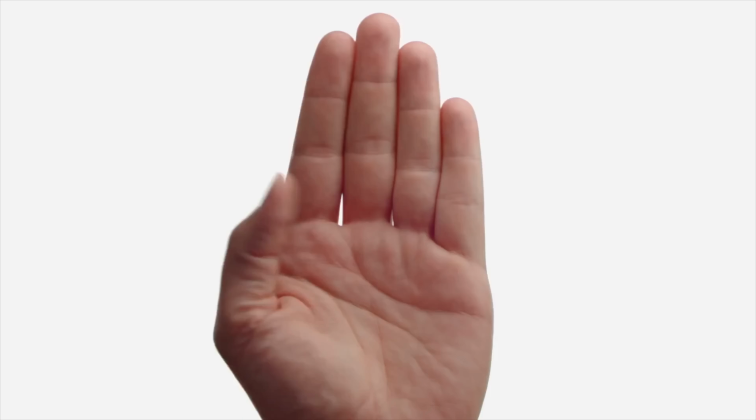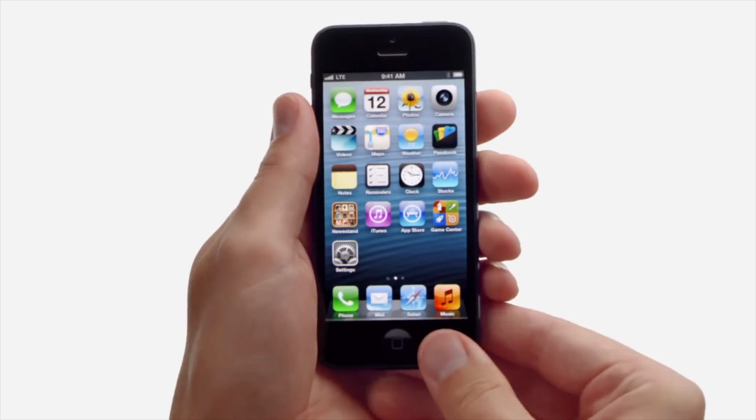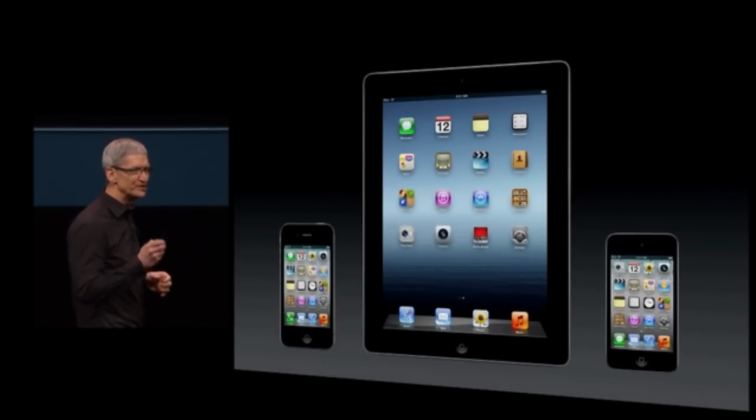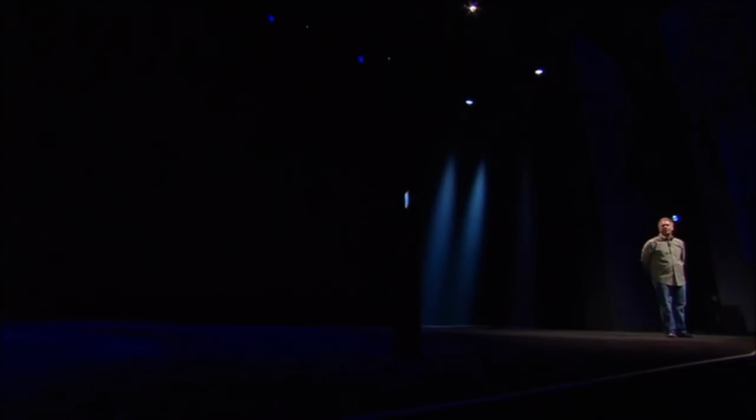Your thumb. It goes from here to here. This bigger screen goes from here to here. Today, we're taking it to the next level. It is the most beautiful product we have ever made, bar none. And this is iPhone 5.